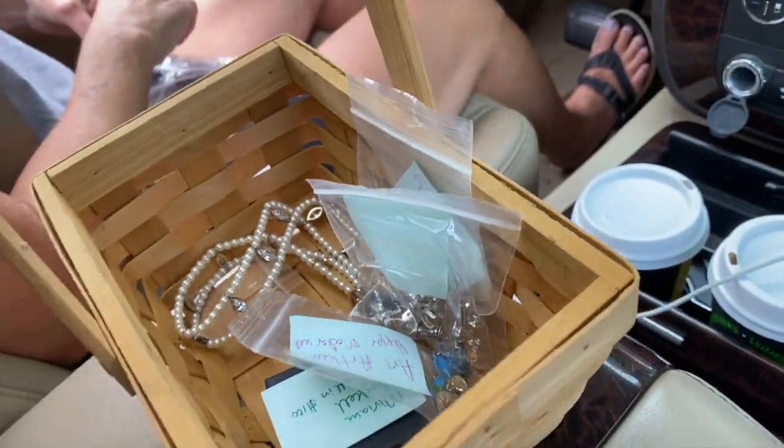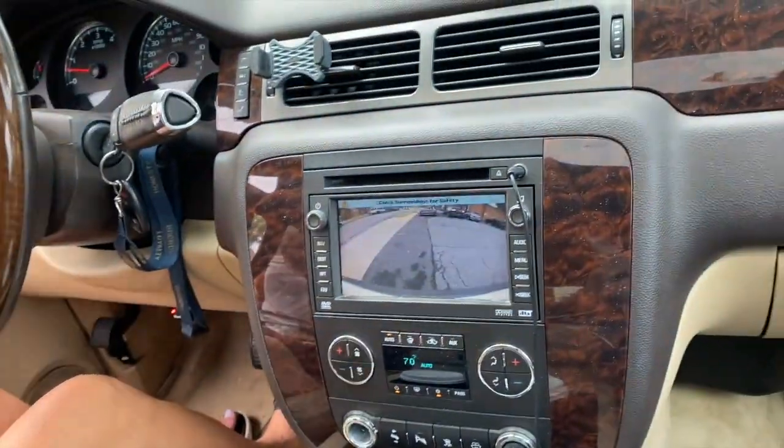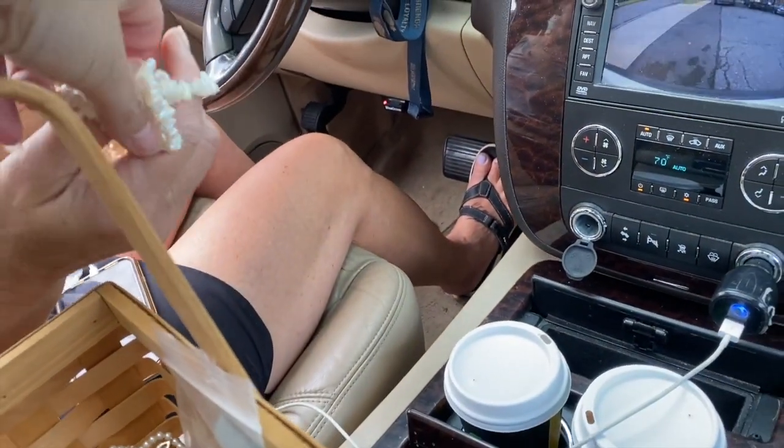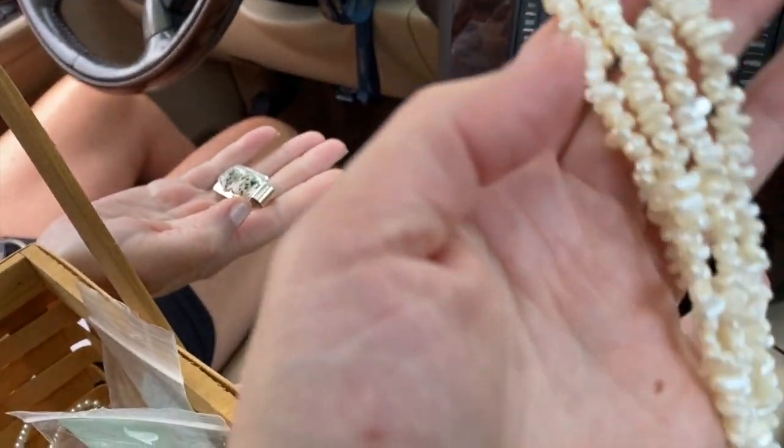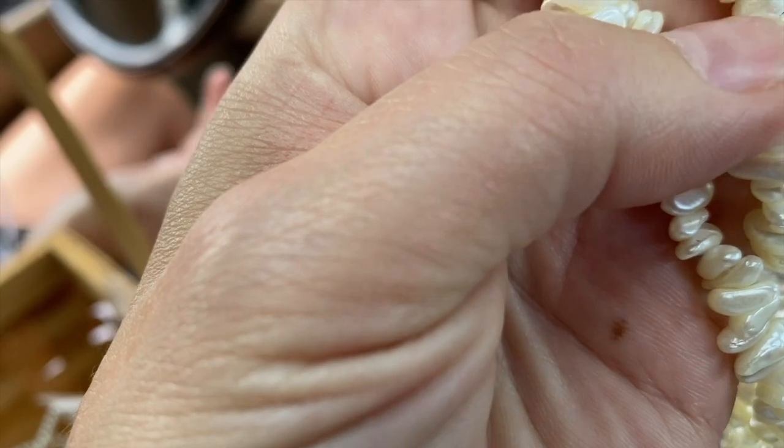And I love your basket. You are so refined. It's so crazy. Are these real or not? No. Okay, then I don't want to use them with this. No, these are faux. Okay.